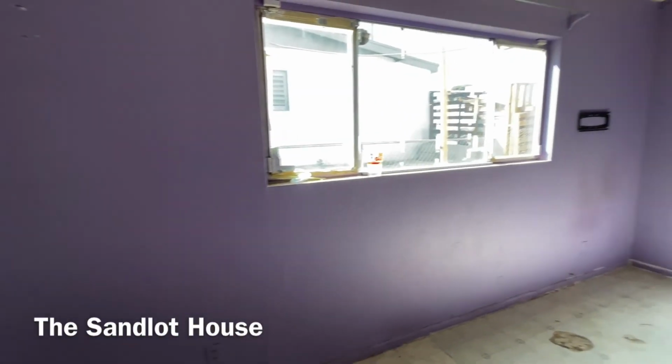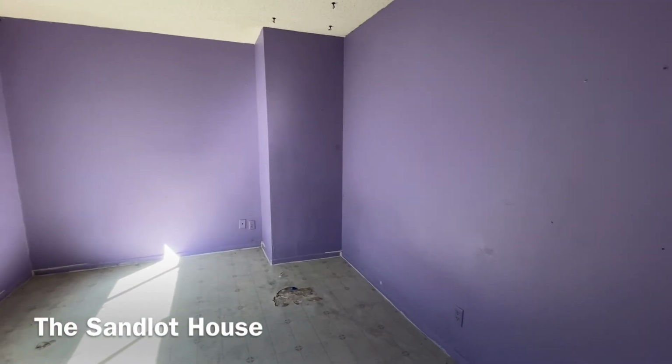I actually like this color purple. Maybe not the whole room, but I do like the color.